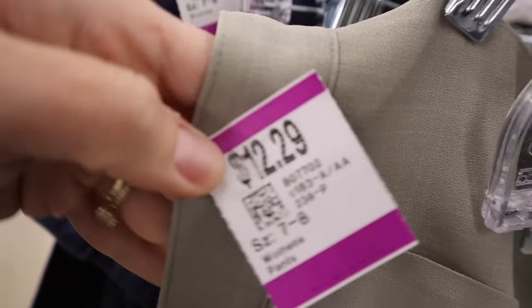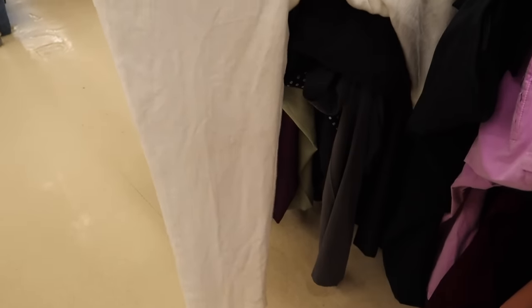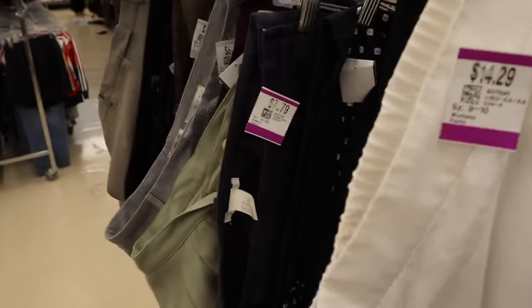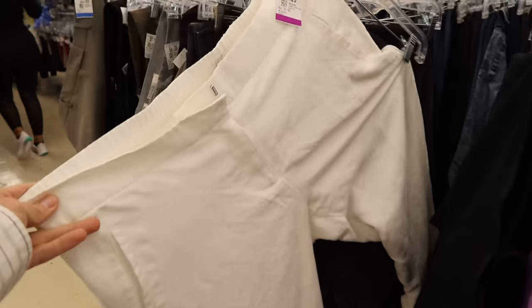Not sure the brand. These are not quite my size, but these are perfect. They're a really nice lightweight linen pant. Definitely giving that old money feel if you wear like white on white. So definitely look out for any type of linen pant.